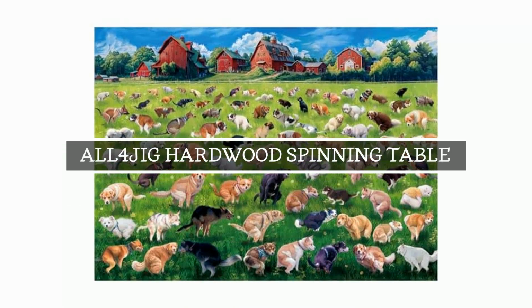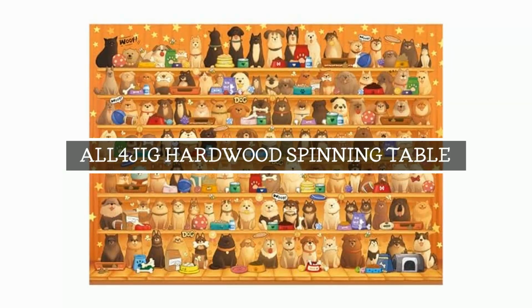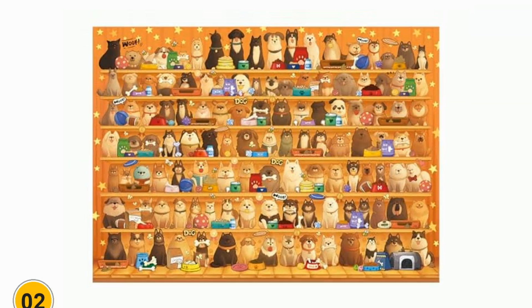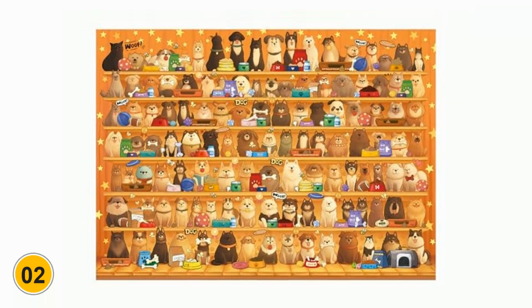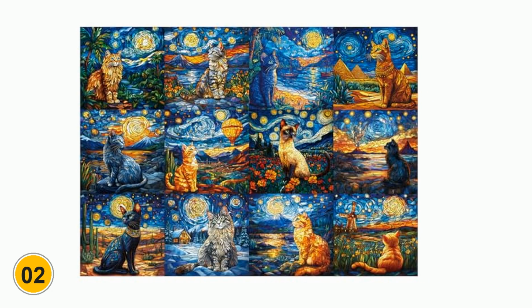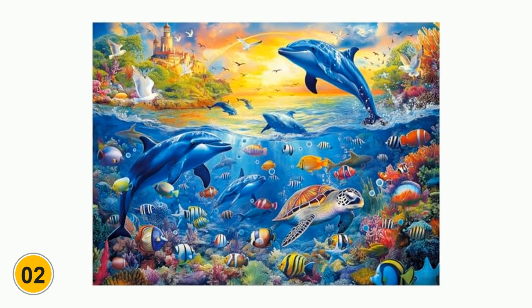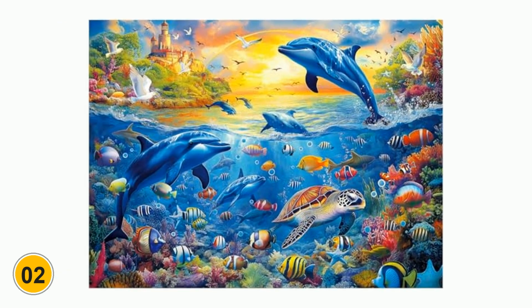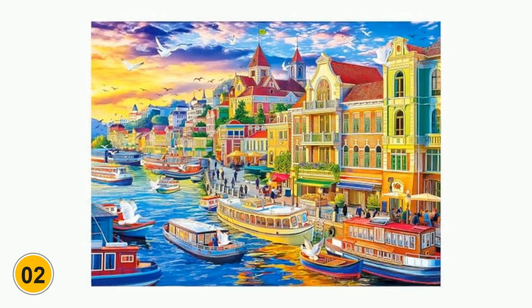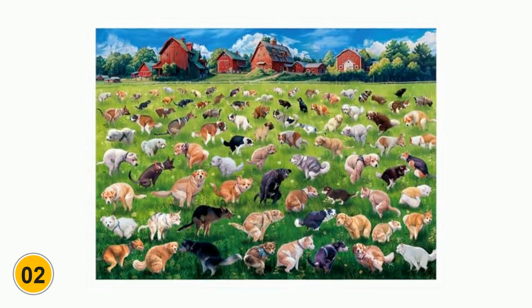Product number 2, All 4-Jig hardwood spinning table. Now, if the FUN Believable model felt a bit heavy, the All 4-Jig offers a similar experience with a focus on eco-friendly materials. At $97.81, it's slightly pricier, but it uses sustainable hardwood, no plastics, no harmful finishes. That matters if you're sensitive to indoor air quality or just prefer natural materials.